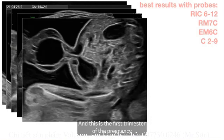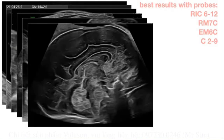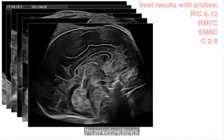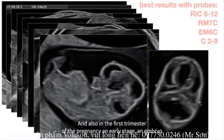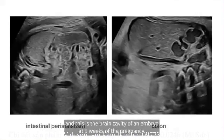And this, in the first trimester of the pregnancy, was obtained with a C229, and you have a cyst inside the umbilical cord and with a duct here going to the bladder. It was a urachus cyst. The mid-sagittal plane of the brain with the corpus callosum and the pericallosal scissure. A cyst in the choroid plexus, and also in the first trimester of the pregnancy, at an early stage, an embryo, and this is a brain cavity of an embryo at 9 weeks of pregnancy.